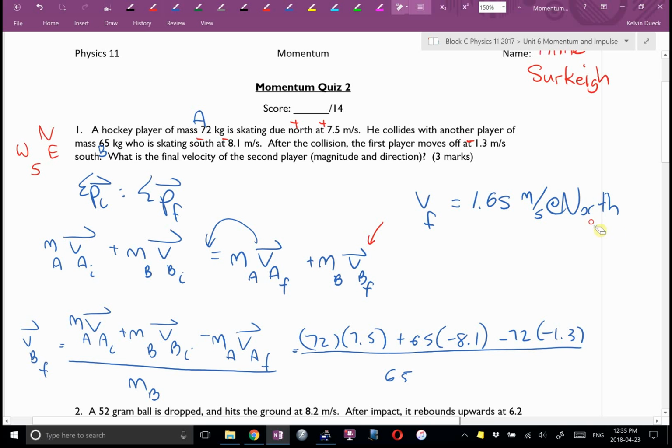And I usually put an at symbol, especially if I don't write the word north. If I just do that, an N after an at symbol is north. Otherwise, I think it's newtons, and that's too confusing. If you got that, 3 out of 3. Otherwise, 1, 2, 3, 4. Yeah, I would probably do something like this.